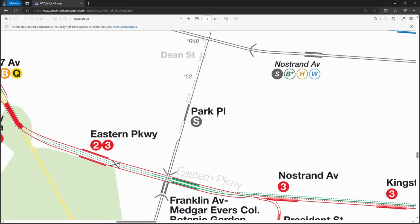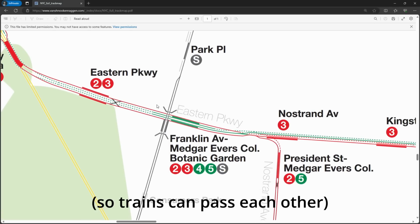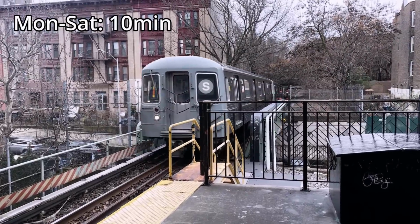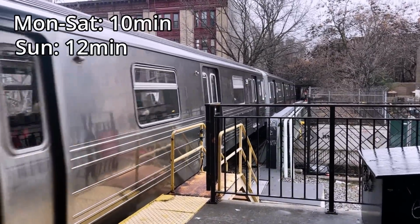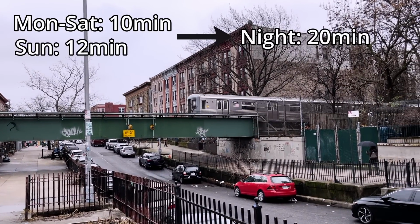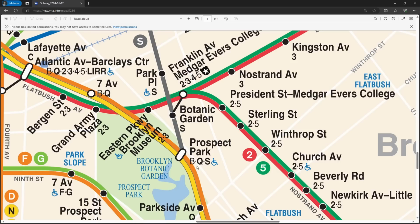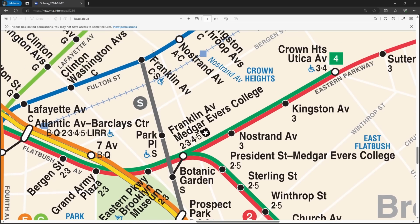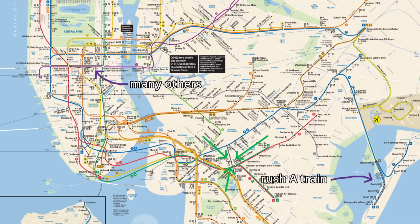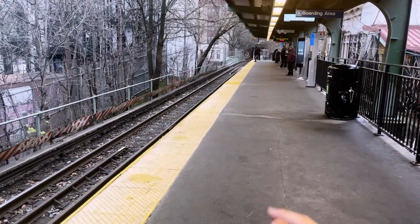The line only has a single track, except for the double-track portion in and around Botanic Garden Station that acts as a passing loop. The shuttle runs about every 10 minutes every day, except for Sunday when it runs a 12-minute frequency. At night, only one train is used, and the frequency halves accordingly. Park Place, the titular station, is the only station on the line that doesn't have any connecting services, and is the only station on the entire network to only be served by a shuttle. It may also have the shortest platform, but I haven't been able to fact-check that.